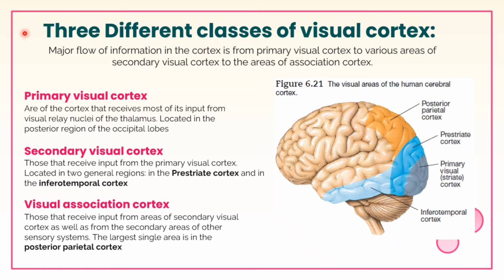We have three different classes of visual cortex. So the visual cortex is often considered to be of three different classes. One, we have the primary visual cortex. This is the area of the cortex that receives most of its input from visual relay nuclei of the thalamus. The primary visual cortex is located in the posterior region of the occipital lobes.